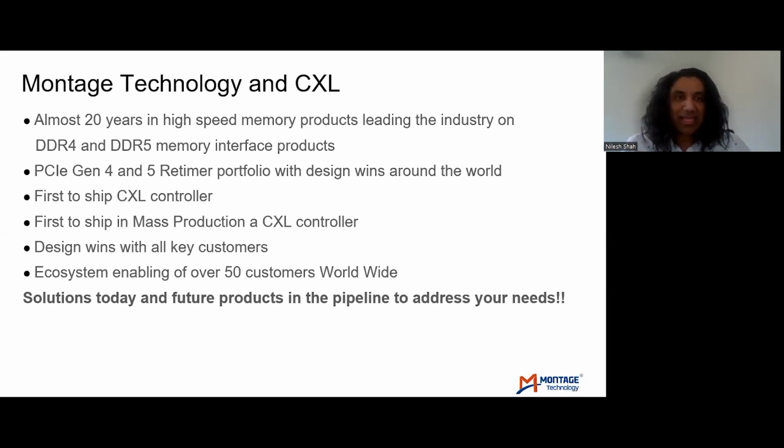As the theme of this forum has been, how do we advance the ecosystem? How do we enable the industry? A big part of that is actually putting devices out there and taking the lead in letting customers test out the use cases and flesh out new innovation early on. So a big focus of Montage Technology is also ecosystem enabling. We want to advance the standards, but at the same time, we want to make sure we're enabling the ecosystem to take advantage of these new solutions coming out.